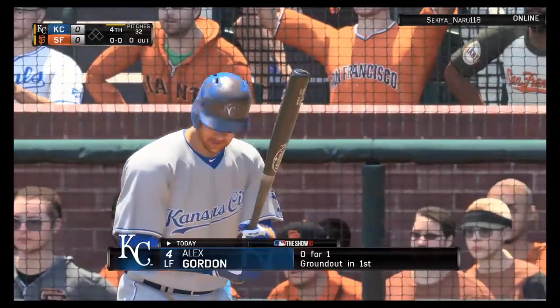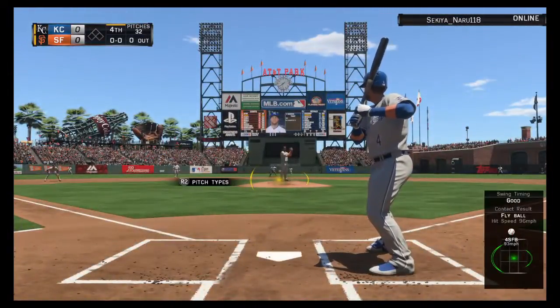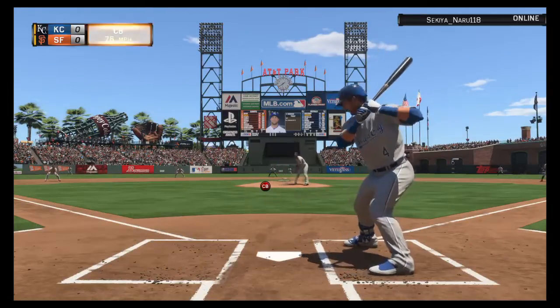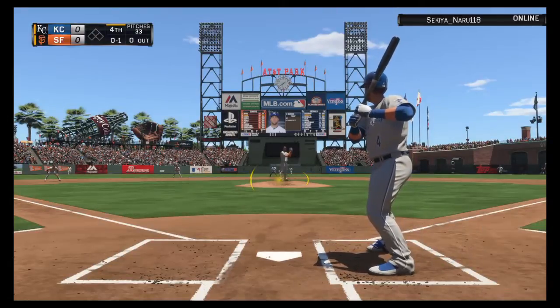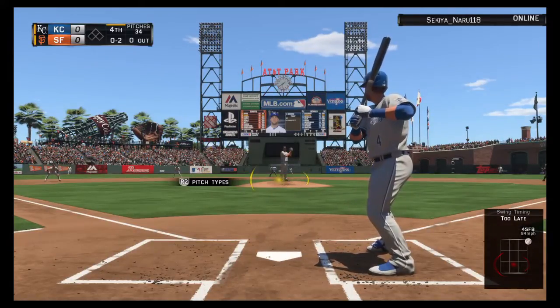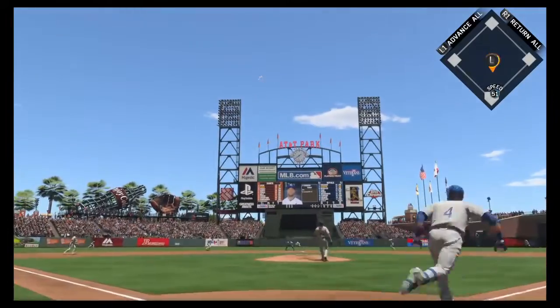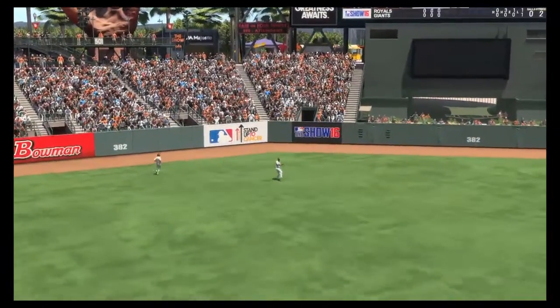Alex Gordon is ready here as we begin the top of the fourth. Well, they still don't have any runs on the board yet, so getting this leadoff man on base would be huge. Breaking ball for a strike, 0-1. And a good-looking swing there from Gordon, but he can't come up with it, and it's 0-2 now. Lifted the other way to left center. Span giving chase. And that's the first out of the inning.